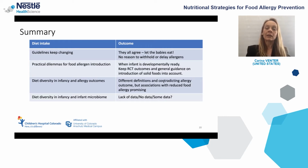In terms of the other major allergens, we have either very limited data or no data about dose, frequency, and duration. And at this point in time, we have to rely on healthy eating guidance where it relates to a particular food allergen. But where the data is completely lacking, I think it would be safe to say, let's not delay the introduction of the allergen and make it part of normal dietary intake according to family practices.